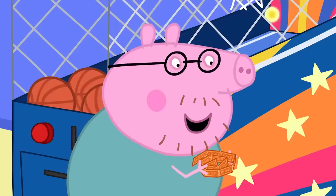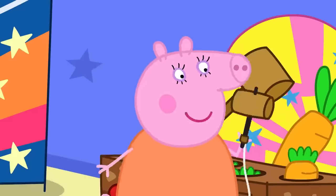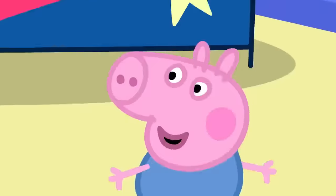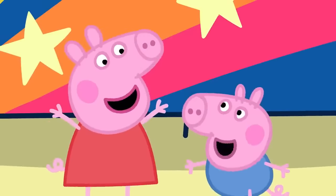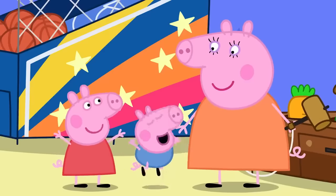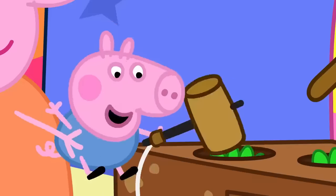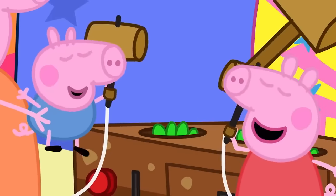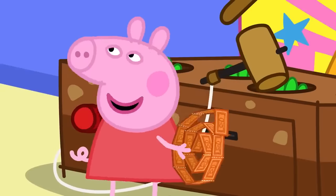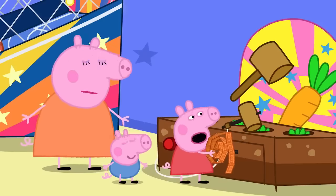Of course, Peppa. Mummy Pig is showing Peppa how to play carrot bop. She is bopping the carrots whenever they pop up. Bop! Bop! Bop! Would you both like to have a go? Yes, please. Bop! Get a really big prize, Daddy. Daddy?